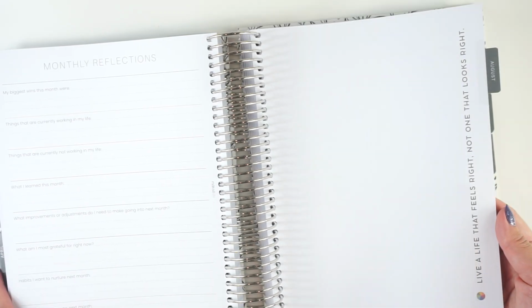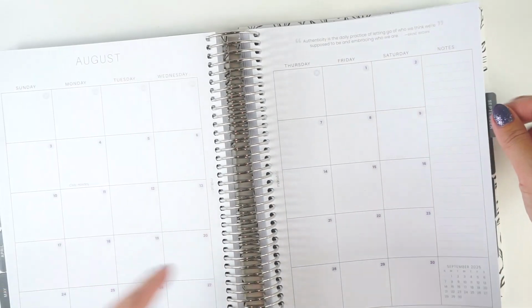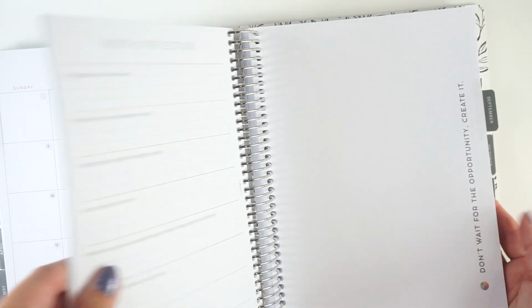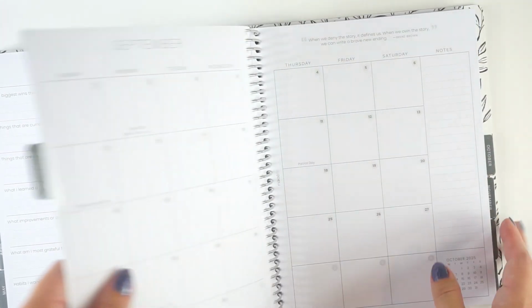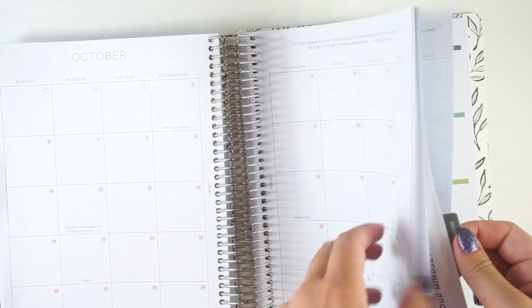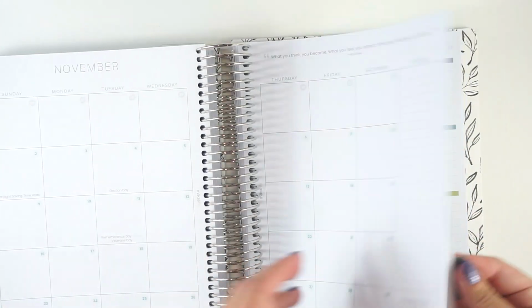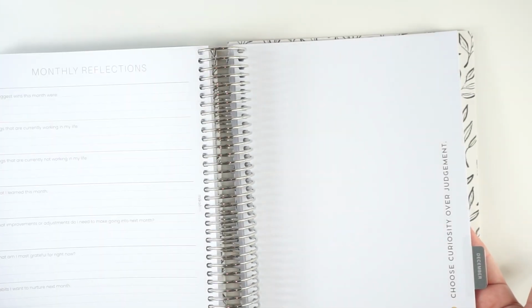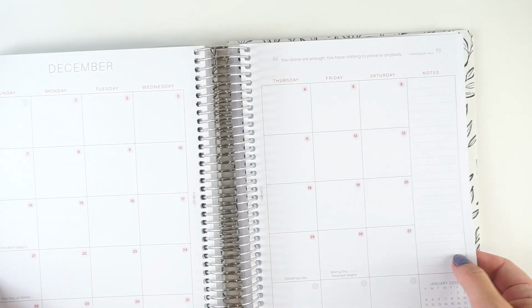August, Live a Life That Feels Right, Not One That Looks Right. That's purple. The other one was blue. A little hard to tell under the lights sometimes. September, Don't Wait for the Opportunity, Create It. Gray for September. Enjoy the Journey, October, orange. November, Your Mindset is Your Superpower, teal. December, Choose Curiosity over Judgment. And we've got the red.